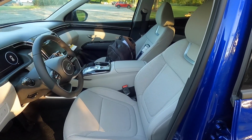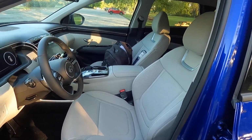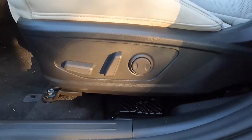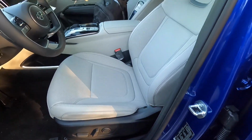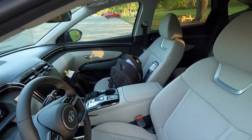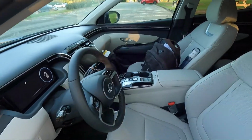You also get heated and ventilated front seats as standard with this vehicle. And then you do get power front seats. That's the seat controls for the front driver. You do get power lumbar. Same with the front passenger. I'm not sure if you do get lumbar, but I do believe you do get lumbar on that side.